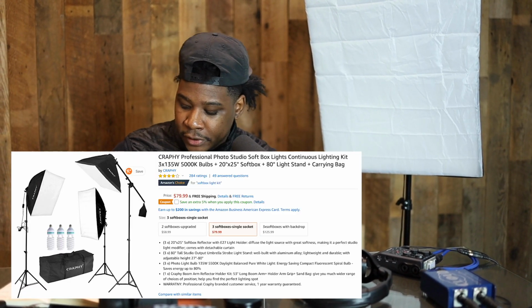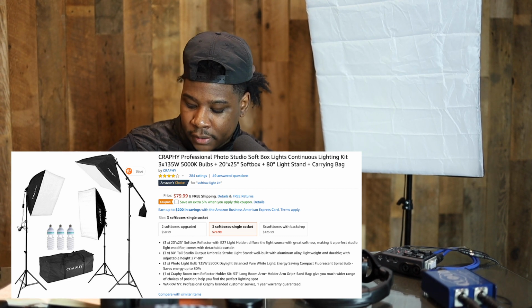LP-E6N. Now every setup is different, but for the setup that I use indoors, we needed some type of artificial lighting to bring out some of the colors and make that 4K look super crispy. So we got a lighting kit, and this lighting kit that I have is actually the 3-piece lighting kit, but for this particular recording setup, we only use 2 of the lights. And they are the Crafty Professional Photo Studio Softbox lights.